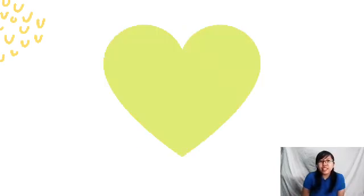And this last one is, so what shape is this? That's right, it's a heart. Very good. Who said that? Yes, very good. And what color is the heart? That's right, it's light green. And so, where does light green belong to? Very good. It belongs to tertiary colors. Let's give a round of applause for everyone.